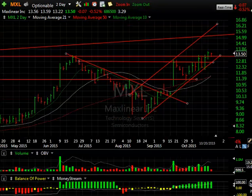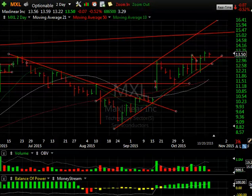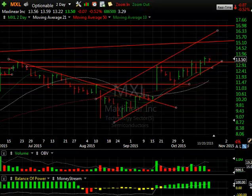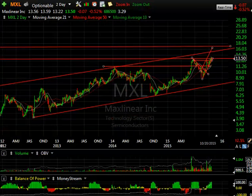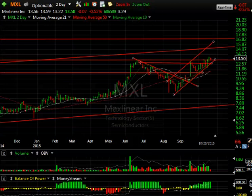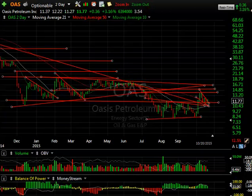MXL, recent swing trade, has an inside day today. Just wanted to show it to you on very low volume. I consider that bullish action. I think the stock goes higher. I'm still looking for 15, 15.5, maybe as high as 17 as the secondary target. Here's your overall pattern. Very nice one. Technicals look good, so does volume.